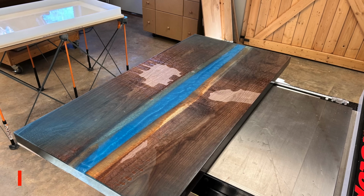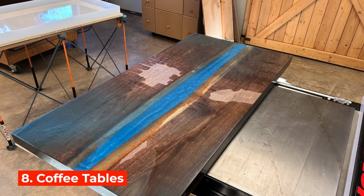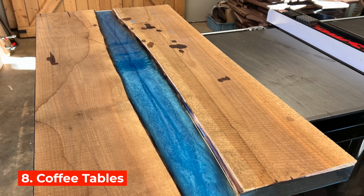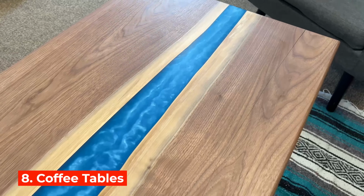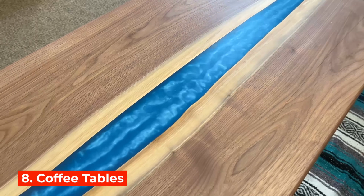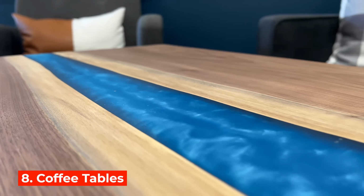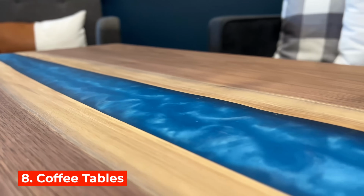Number 8 is coffee tables. Coffee tables are probably one of my favorite woodworking projects to make for a couple of reasons. I think, at least the way I design my coffee tables, they can highlight the natural beauty of the wood that you're working with. And so when I'm making coffee tables, I almost always incorporate either live edge or I'll turn the live edge inside and make a river coffee table.